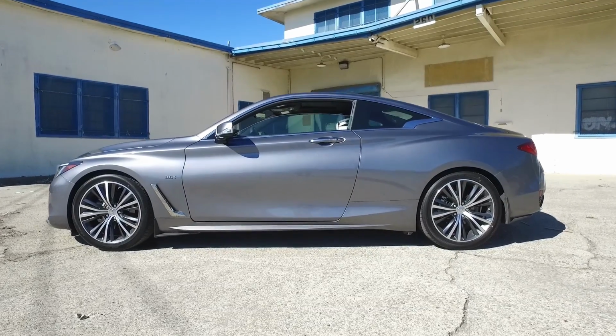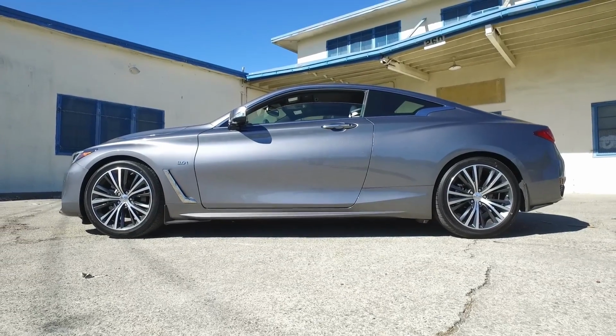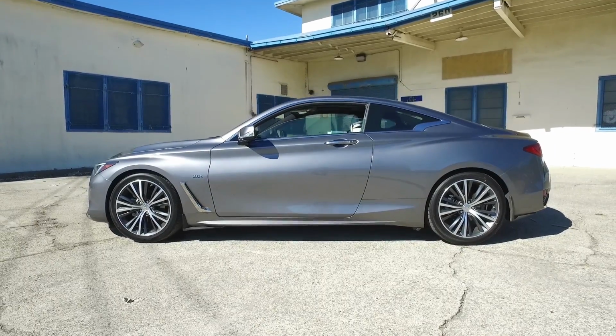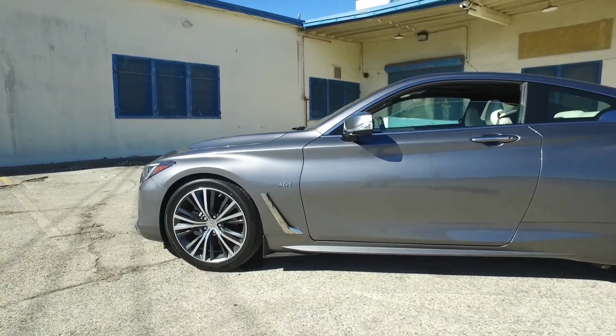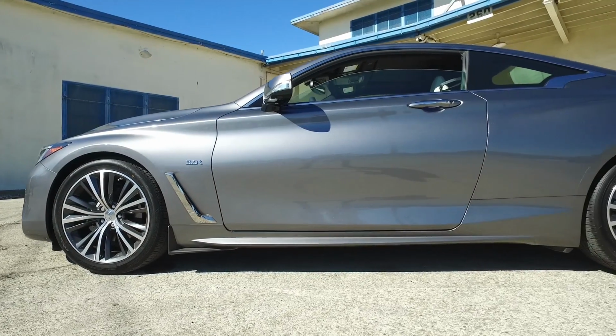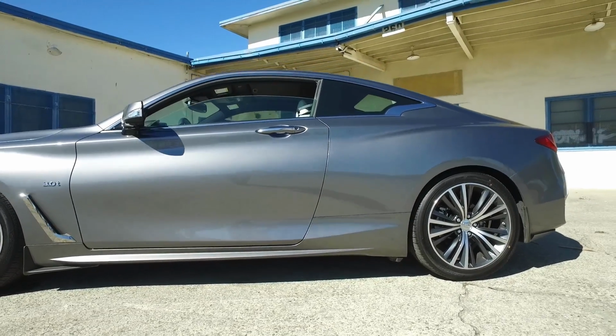Just look at this thing's proportions. In my opinion, this looks better than a BMW 4 Series, which I recently did an unboxing video of as well. I like that car, but I like the exterior design of this one better. I love that chrome all along the bottom side sills there, right behind the front wheel arch. It just works extremely well.